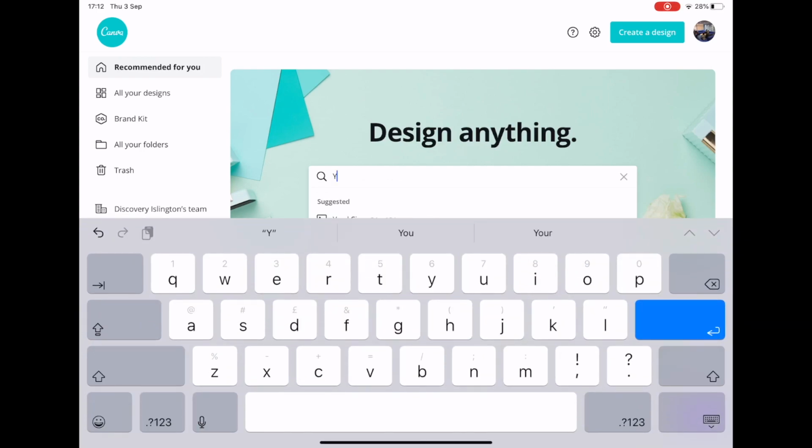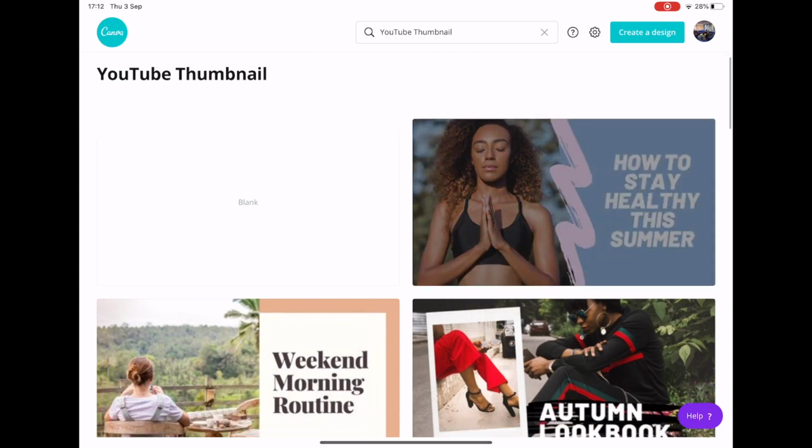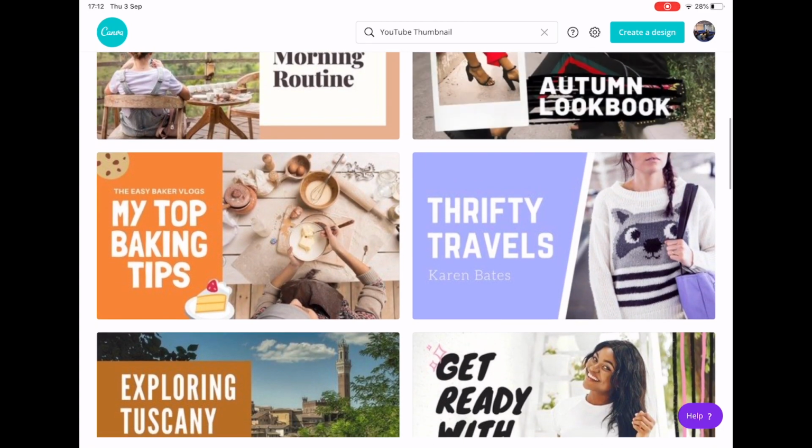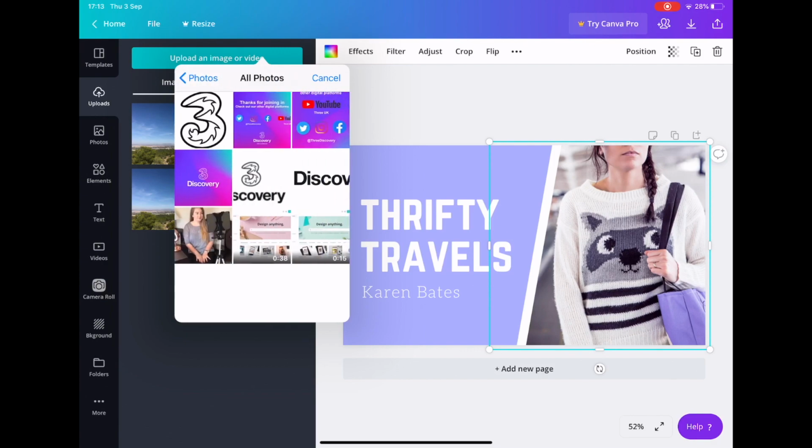Build your brand by creating a logo or some social content. Canva is a great free app with loads of templates for everything from video thumbnails to YouTube channel art.